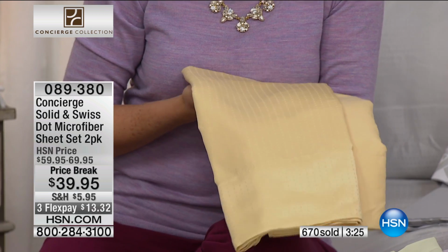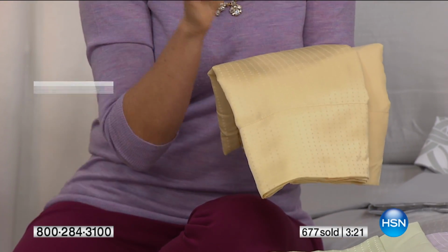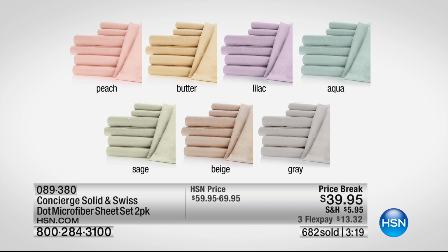I want to take you through the colors again, because this is a unique color palette in that it's just a little hint, a little whisper of color. There you have it. This truly epitomizes spring. That peach, which I've been calling coral, is a really pretty light shade between a pink and a coral. The butter, that soft lilac, that aqua, the sage green, the beige, and then of course the gray, which is very soft, like a silvery gray.